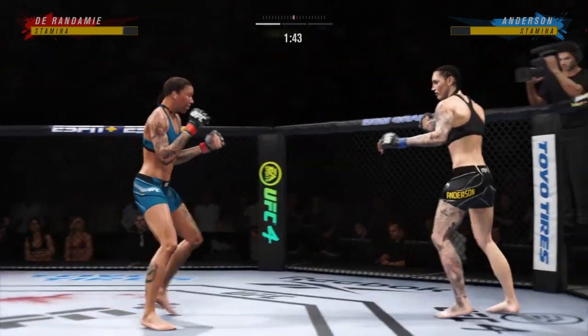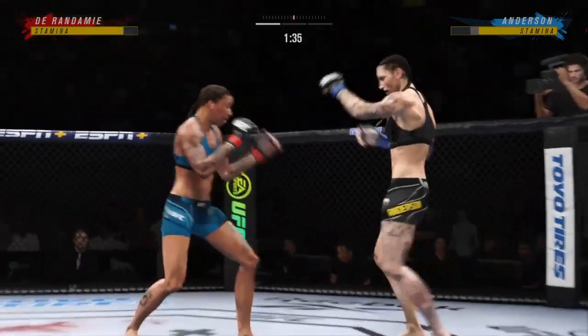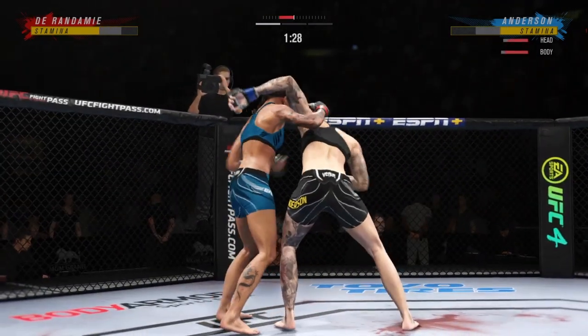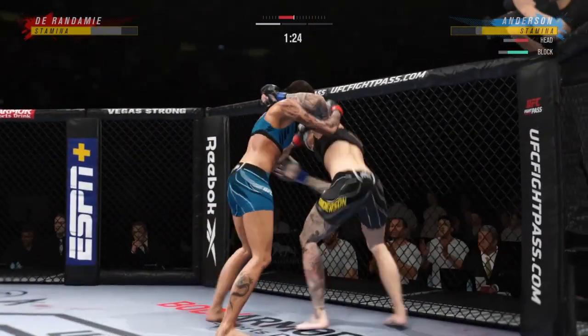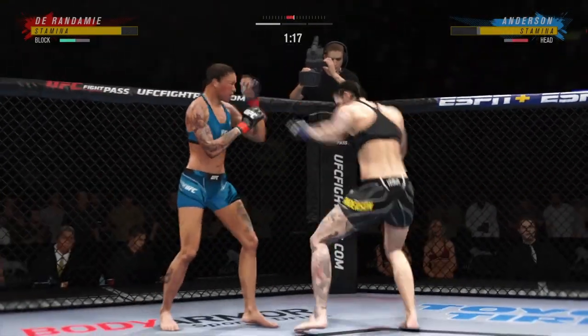Went for the inside leg kick. Beautifully timed and placed kick there by de Randamie. Stuffs the takedown, no problem. Oh, massive knee to the head. Oh!